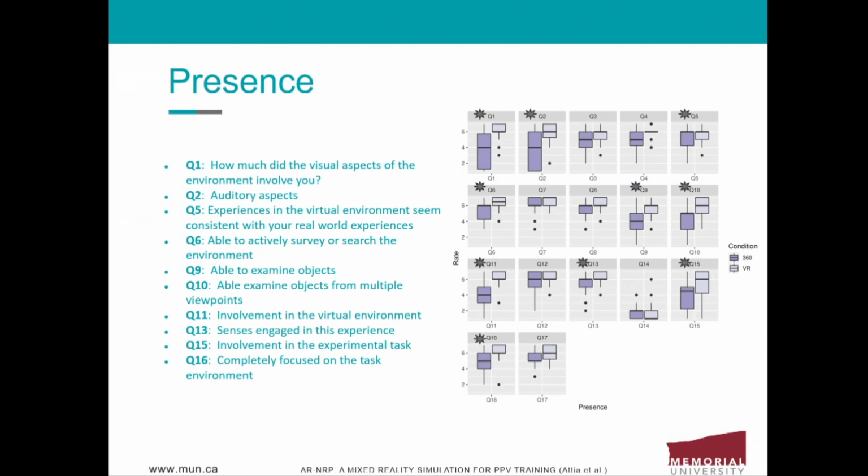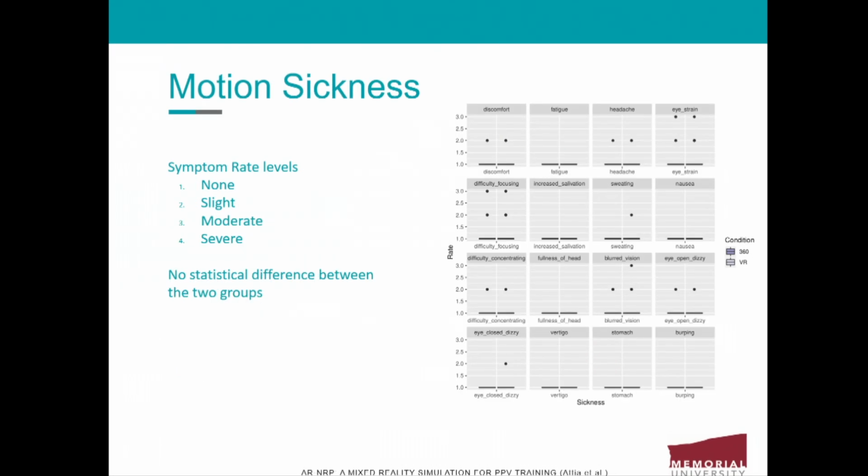Then we also evaluated presence, using a presence questionnaire, which is a standard presence questionnaire for VR. We reduced the questions because the questionnaire had 32 questions, and we removed some of them because they were not applicable to both conditions. The ones mentioned on this side are the statistically significant differences between the 360 degrees and the VR condition. In almost all cases, the VR condition scored higher, which means people felt a stronger sense of presence wearing the VR rather than just having the 360 degrees video.